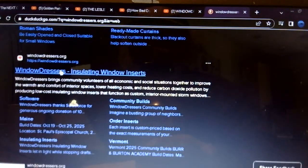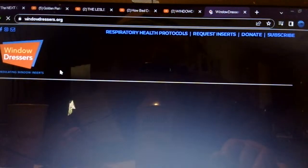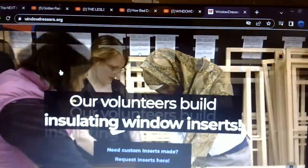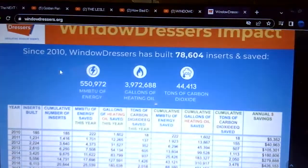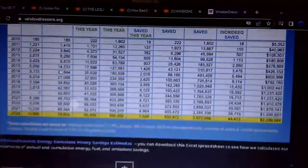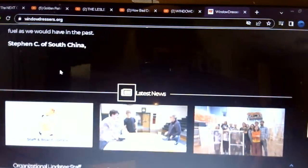Yeah. Let's try this. Insulated window inserts, and see if they're going to show us what these things look like. Okay. They're showing wood. So no insert, 47 degrees. With the insert, 70 degrees. Request inserts. Step 2, sign up to volunteer. Step 3, find your community build. But I'm just trying to show other people what these things look like.